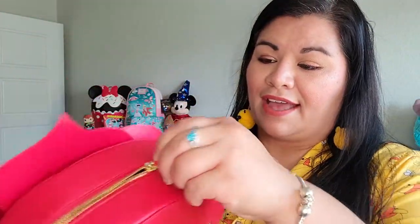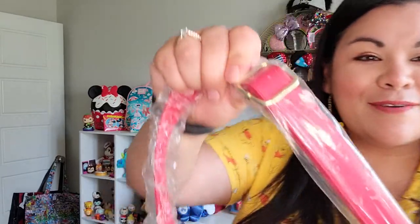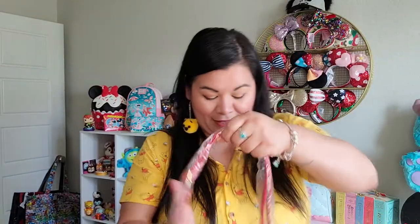So it does have the crossbody strap. Let me see how long it is. Okay, cool. It does have the extendable, or you can extend it. Adjustable. Sorry guys, it's a Sunday. So we do have the adjustable strap, so I can change the size. Right now it's pretty short, so I have to adjust it to fit me. But that's good, I can adjust that if I need to.